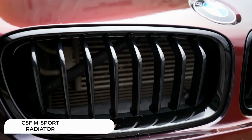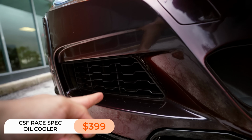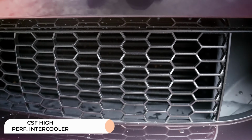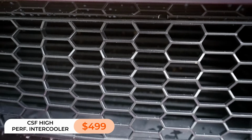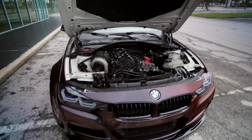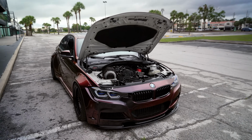We have the CSF high performance radiator installed, the CSF high performance oil cooler, which sits back here. Incredibly hard to see behind the mesh grill here, but we do have a CSF intercooler in stealth black, which I wanted so it can be like a sleeper look, but I don't think the sleeper look turned out very well. This is far from a sleeper.